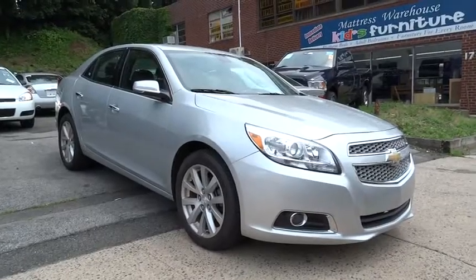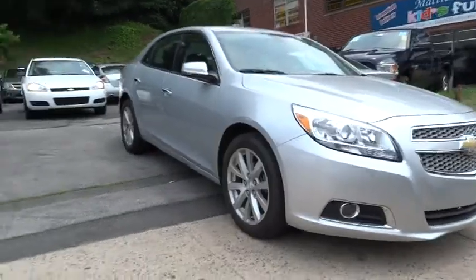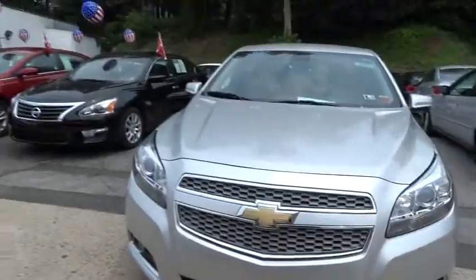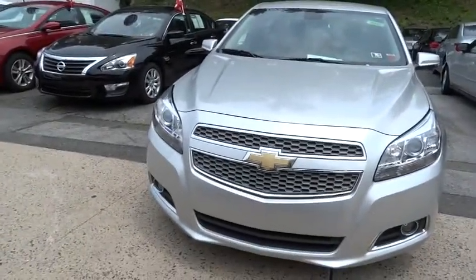The 2013 Malibu. A combination of performance and fuel economy, the Malibu is a great commuting car. This vehicle has less than 40,000 miles.